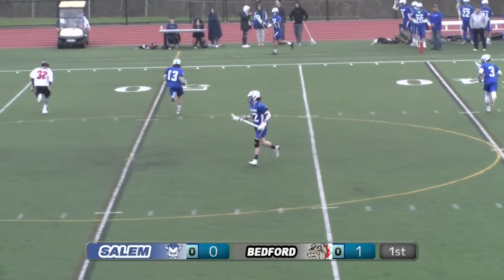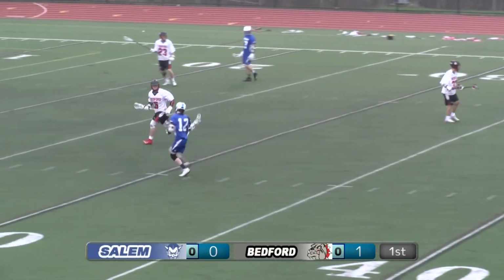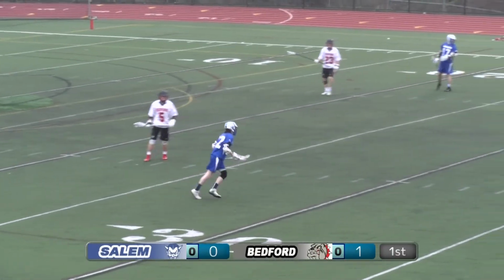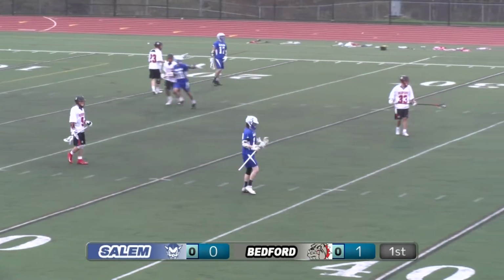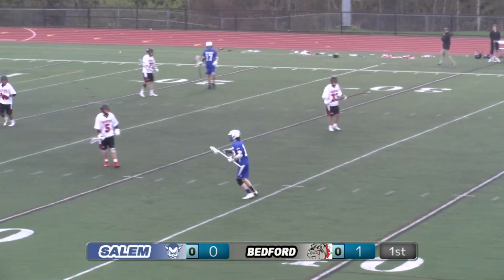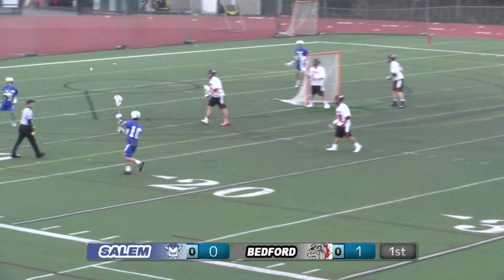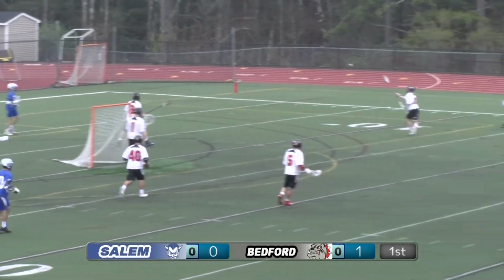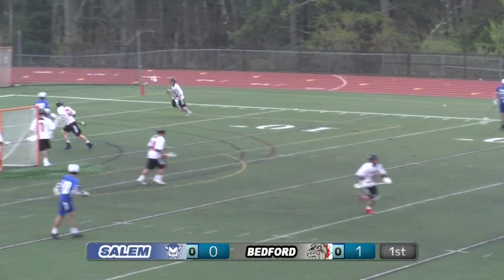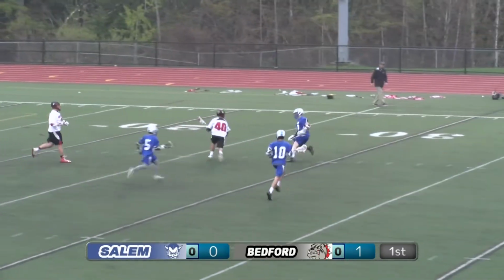Looks like we have a stepping on the stick by number 13 on the Blue Devils. That's Kyle Quitnett. Oh, I'm very sorry about that. That is actually on the Bedford Bulldogs. It's going to be a Salem Blue Devil ball. We got number 10 with the ball, number 5 with the ball, and number 19, Joseph Calabres. And we have a pick with Quinn Hutchins stepping in nicely and picking that pass off.